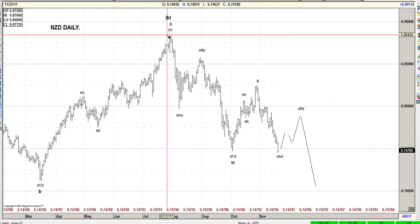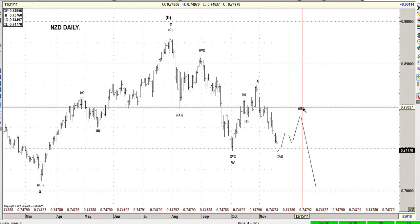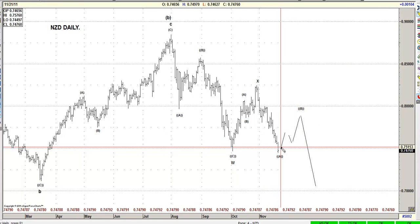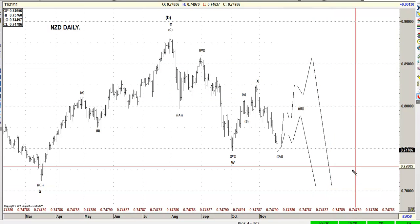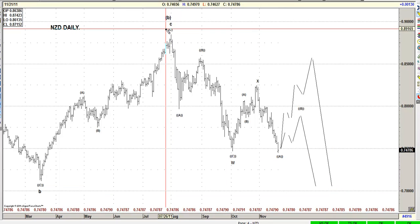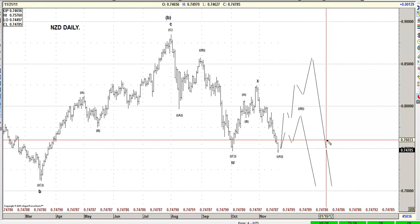So what we see in New Zealand is that this taking of the low can be something like what it is right here, or it can still be involved in a flat and then another, more powerful recovery is gonna take place. But at the end of the day, I believe that at this stage the big wave or this high is in place in the case of the New Zealand. So either it's this or it's that. And that's what we said today on the forum.